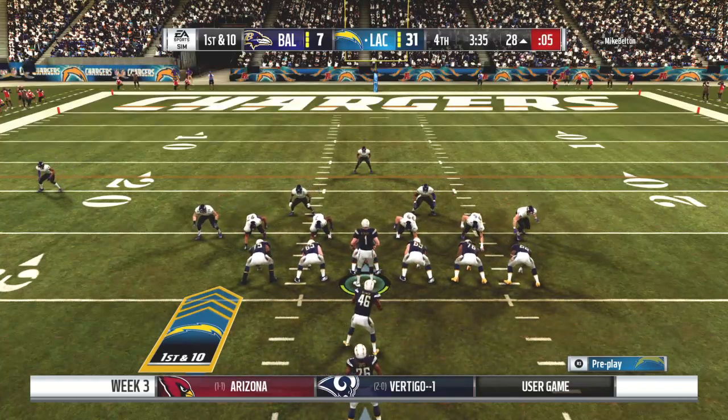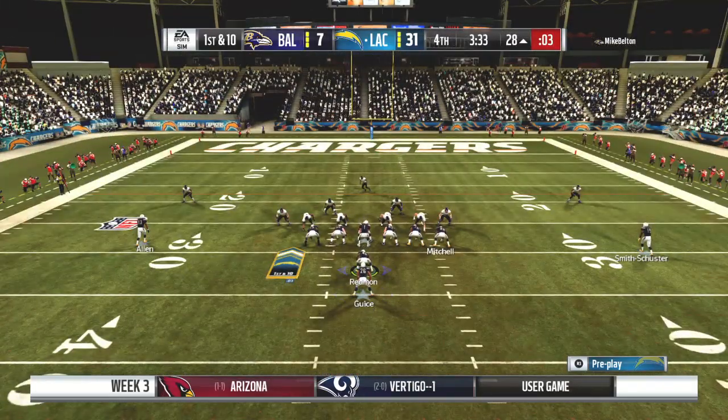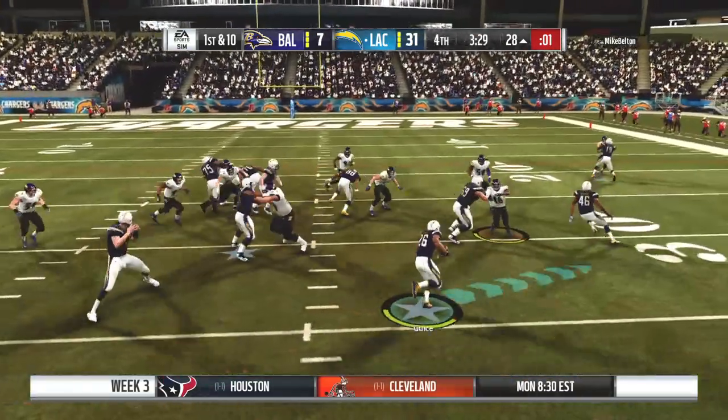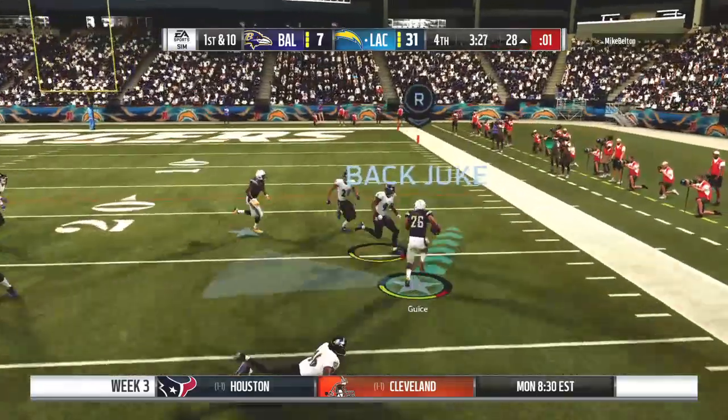And know what else he's doing? He's inspiring the rest of his team because they see this starting to happen as well. So that means they're going to redouble their efforts to help him out. Extra blocking, getting downfield, helping him out.